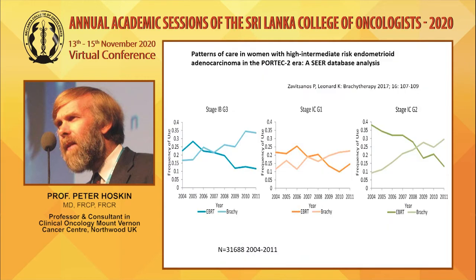What has happened with all these studies? Well, we do see a switch from external beam radiotherapy to brachytherapy since the PORTEC-2 data, which showed that brachytherapy was as good but with better quality of life compared with external beam radiotherapy in the intermediate risk groups. Here you see the brachytherapy arm very much higher in the 1BG3s and the 1CG1s and the 1CG2s. Remember, C is effectively 1B, that's outer myometrial third. And where is it all going?